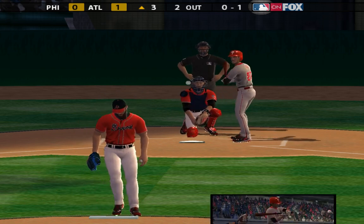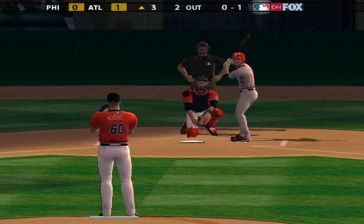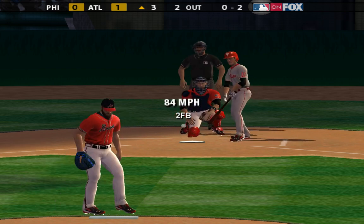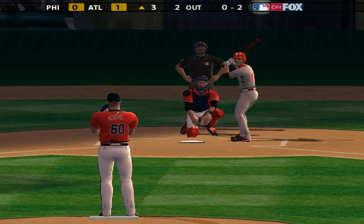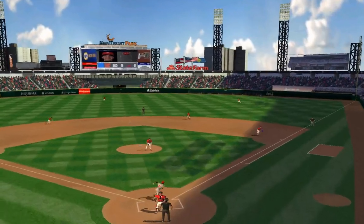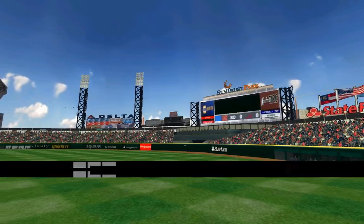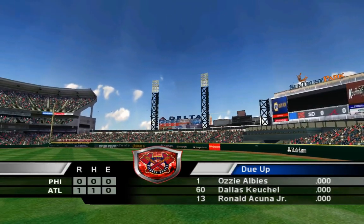Swinging strike. Keuchel with the 0-1 offering. Swing and a miss. Lash to the second baseman. 1-2-3 and the inning is over. After 2.5, the Braves lead by a single run.